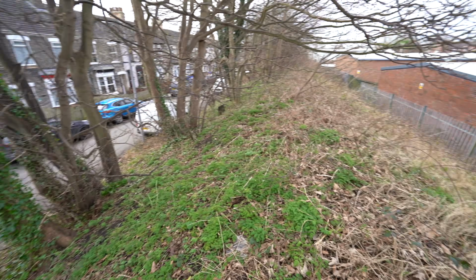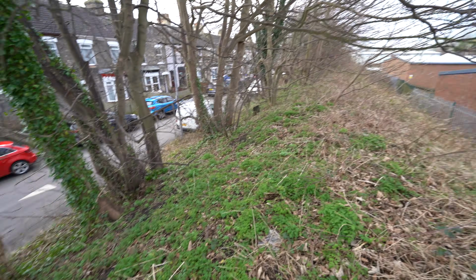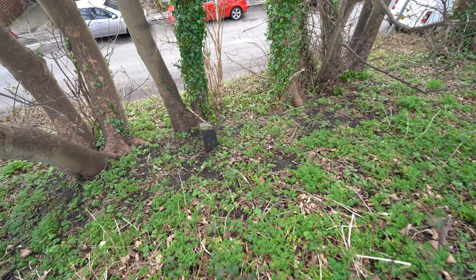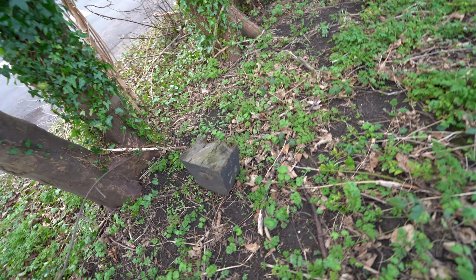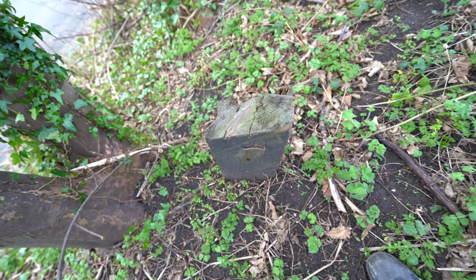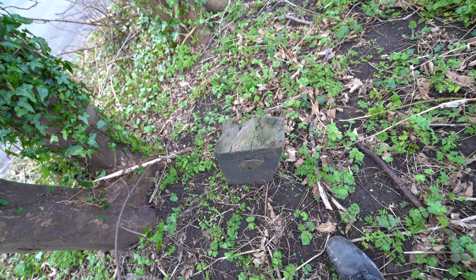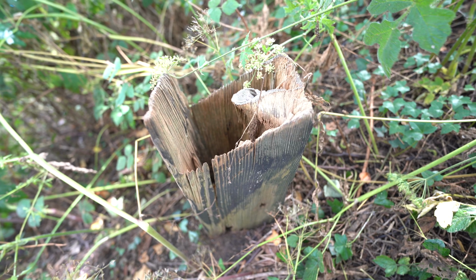So that could have been part of the platform infrastructure here at Hornsea Bridge Railway Station, and you can see where they've been cut off when they've scrapped the platforms. You can see where that should be cut straight down and then snapped off as I've got rid of it, because these would be so tough in the ground. Back in 1964 it would have been impossible to get them out.